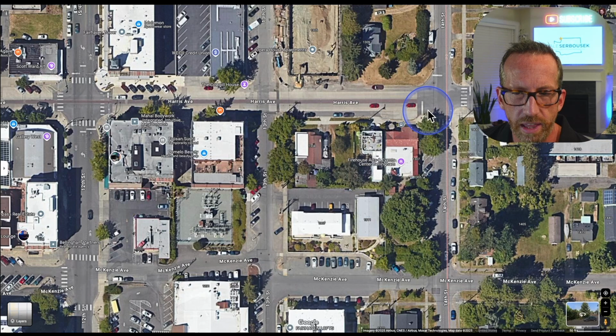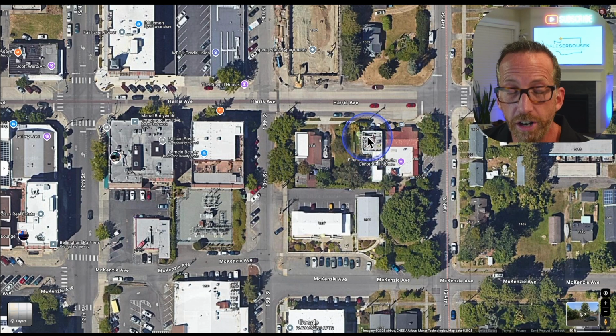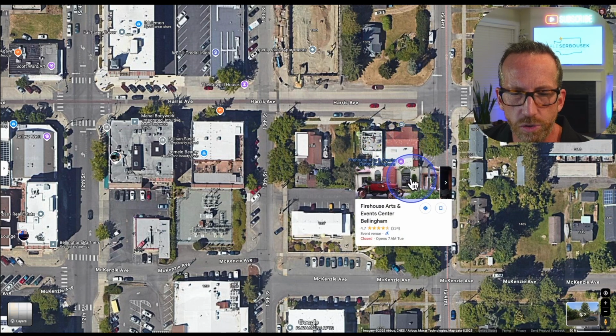Another cool thing in the Fairhaven neighborhood is this Firehouse Arts and Event Center. And they have a nice little coffee shop, but they have a big amphitheater in here. So there are a lot of performances that come through, like live musicians, pianists, plays. It has kind of amphitheater style seating. So there's a lot of cool activities that happen in there as well. And like I said, you can have coffee or a biscuit. The typical coffee shop type stuff is in there as well.